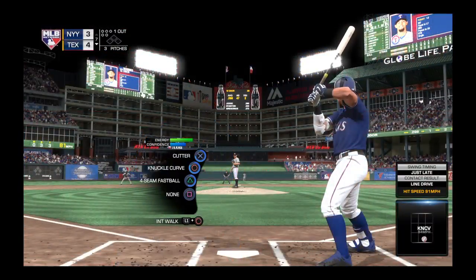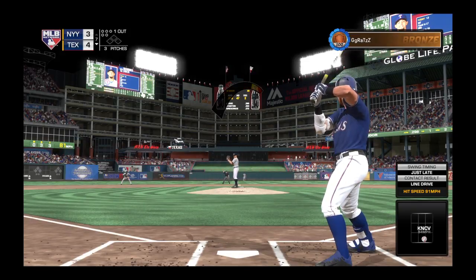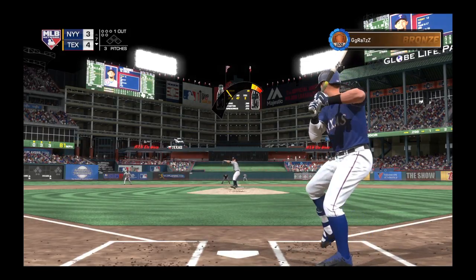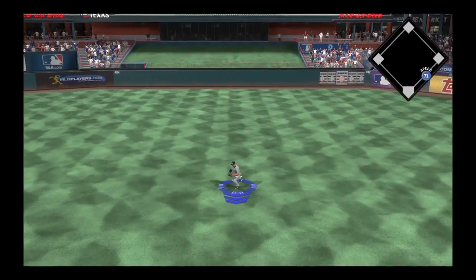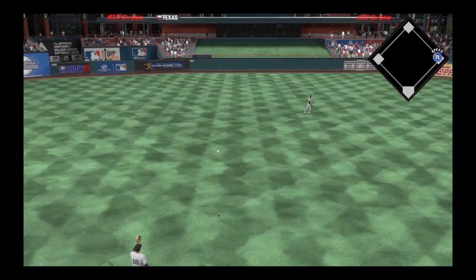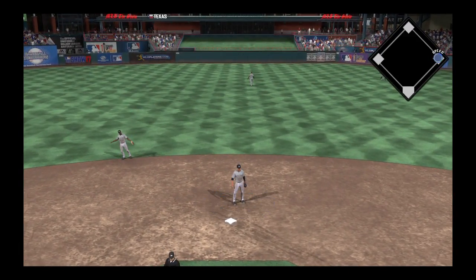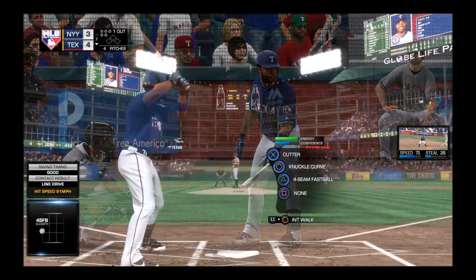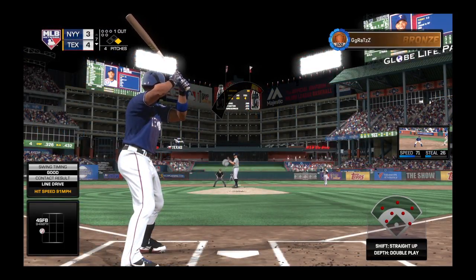Up next for the Rangers. Into the box now, Rougned Odor. He singled his last time up. Ready with the first pitch. Here it comes. Line drive to center field. And that's in for his second hit of the afternoon. Here's Elvis Andrus now. Two for three with a double on his line so far.